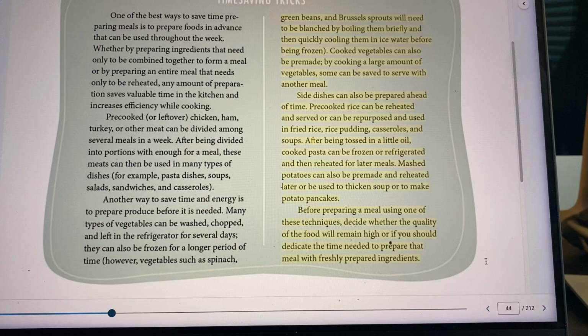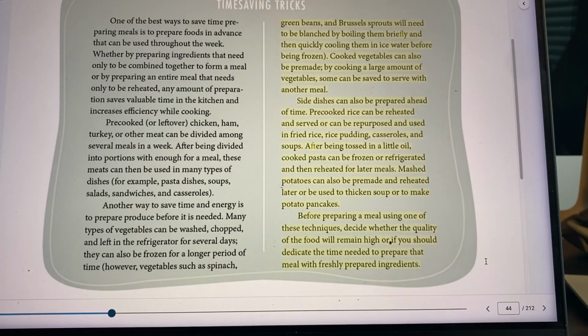Another way to save time and energy is to prepare produce before it is needed. Many types of vegetables can be washed and chopped way before and left in the refrigerator for several days. They can also be frozen for a longer period of time. However, vegetables such as spinach, green beans, and Brussels sprouts will need to be blanched by boiling them briefly and then cooling them in ice water before you can freeze them. So there are some vegetables you can't just freeze.